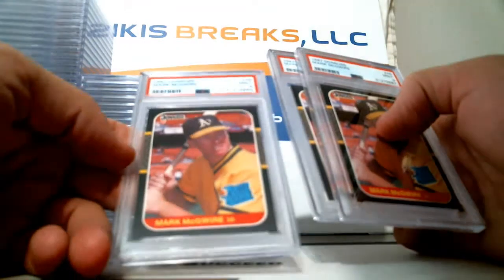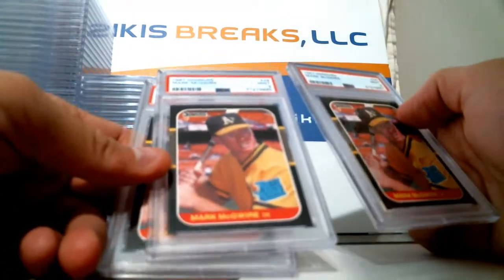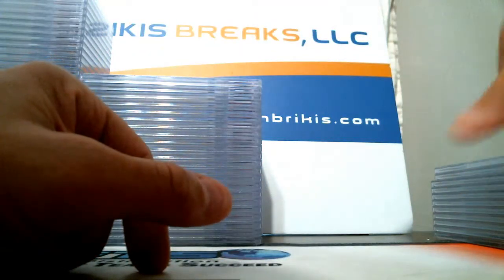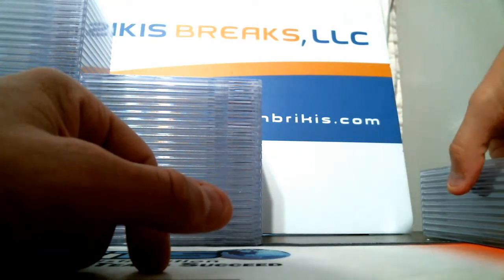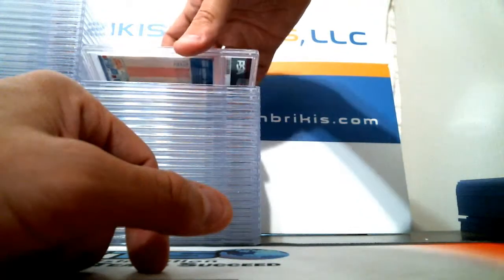Because these, no, not too nice, guys. Pretty nice. I'm not going to spend any more time on the 87 Donruss. They look good to me. But should be a lot more. There should have been a lot more 10s in that little stack.